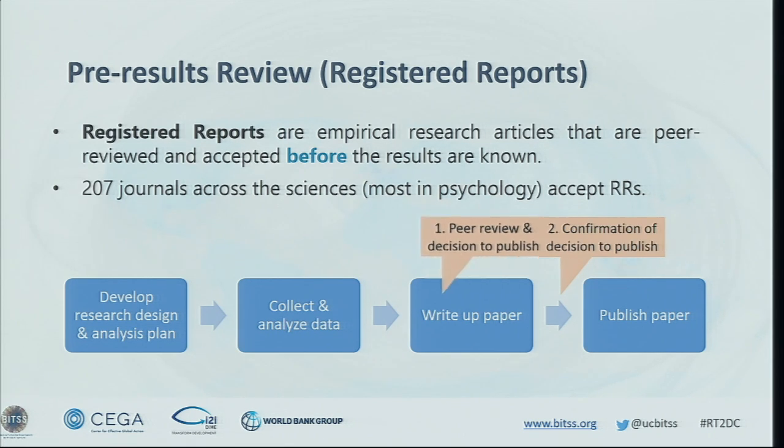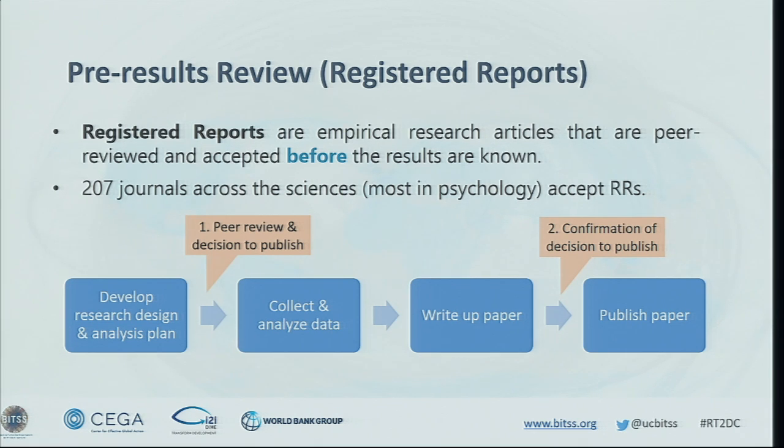So you probably know what registered reports are by now. In my view, registered reports are what would come out if journal editors were to attend day one of RT2. Essentially, they incorporate pre-analysis plans formally into the review process. They split the review process into two stages. Stage one focuses on the research design and the importance of the research question, after which you get what is called in-principle acceptance, which is essentially a virtually guaranteed publication, regardless of the nature of your findings. And then at the second stage, after you've collected and analyzed your data and you've written up your paper, you get a confirmation of your in-principle acceptance and ultimately a full paper which is published.